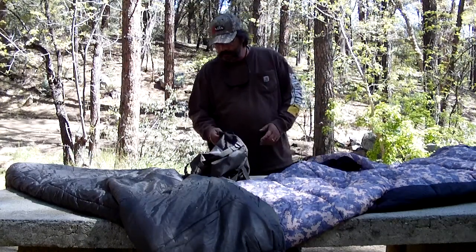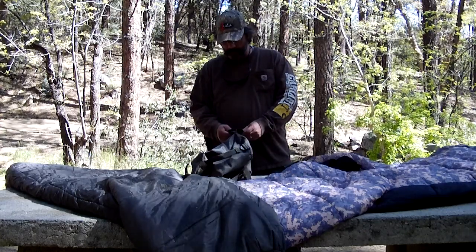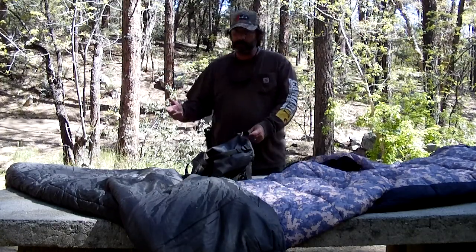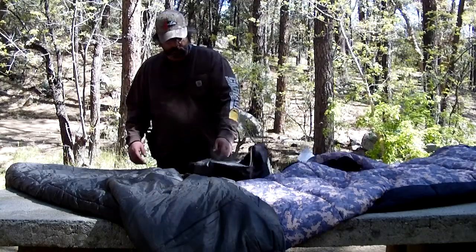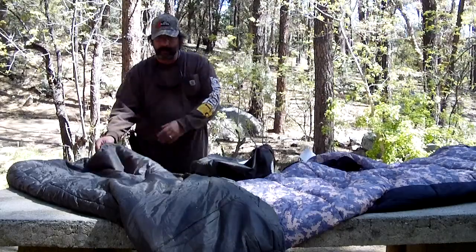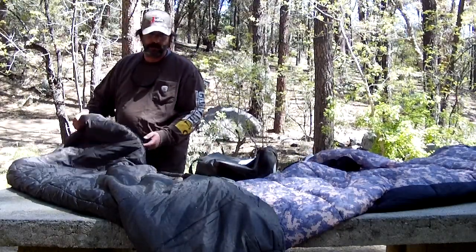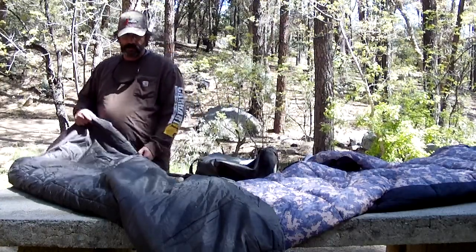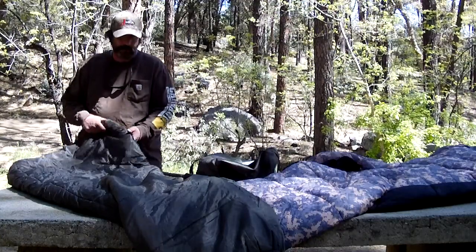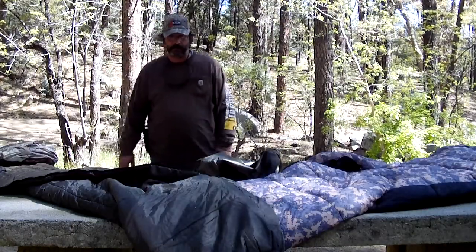The SNUGPAK is comfort rated for 20 degrees, extreme is 11 degrees. And I'll have Nick put the sizes up so you'll know what the sizes are. This is a great, great bag. It's one of the best bags I've ever had and used. The quality of it is phenomenal. It's got a Ripstop outer lining. The inner lining is very, very nice.